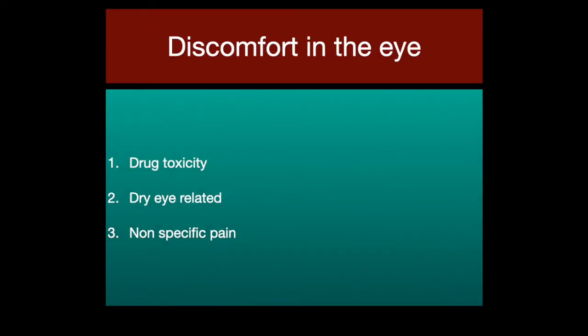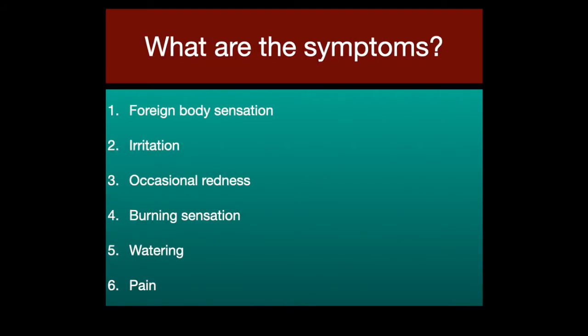Next, we come to another group where patients develop discomfort in the eye, and that's mainly because of drug toxicity or dry eye related issues or non-specific pain. And these form the most common issues which cause extreme dissatisfaction in patients. The most common symptoms that the patient faces are foreign body sensation, irritation, occasional redness, burning sensation, watering, and pain.